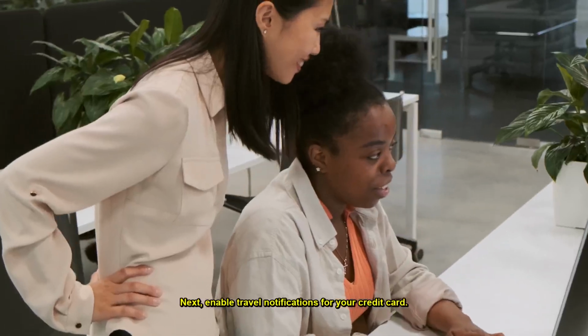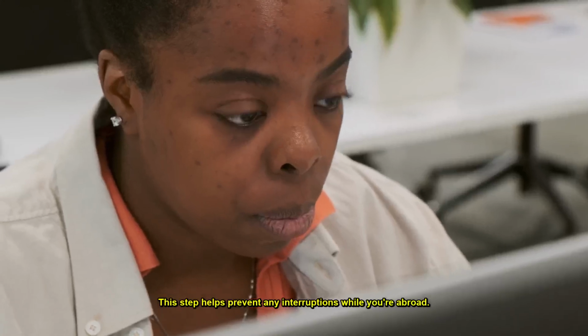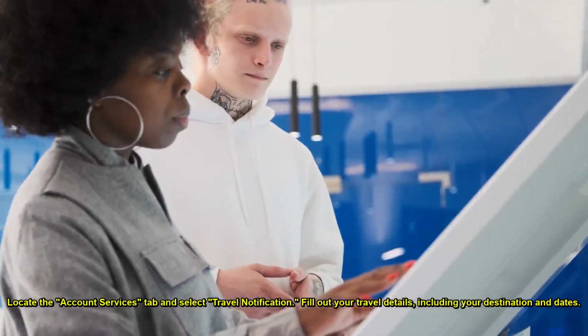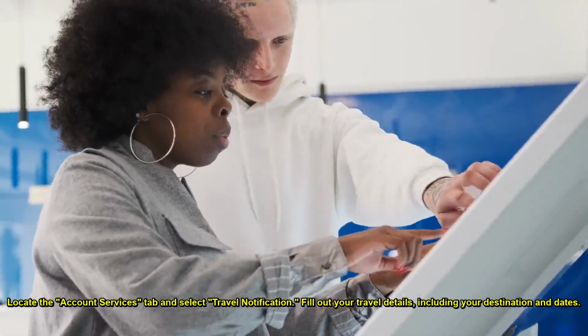Next, enable travel notifications for your credit card. This step helps prevent any interruptions while you're abroad. Locate the Account Services tab and select Travel Notification. Fill out your travel details, including your destination and dates.